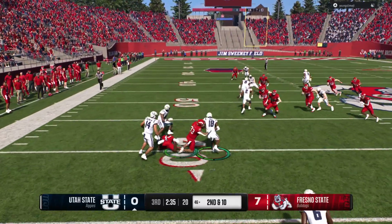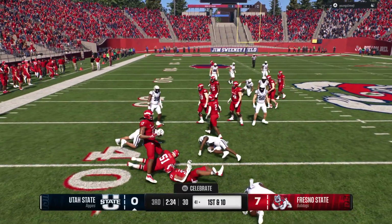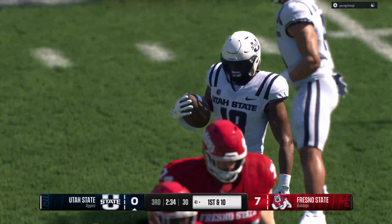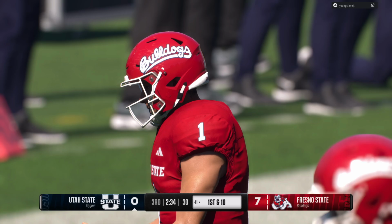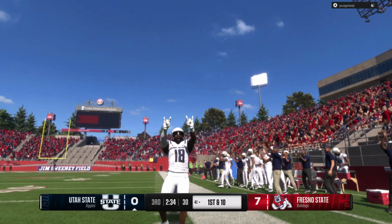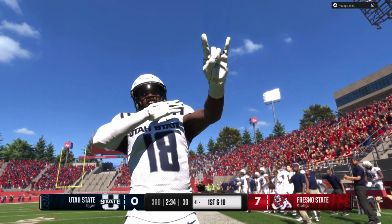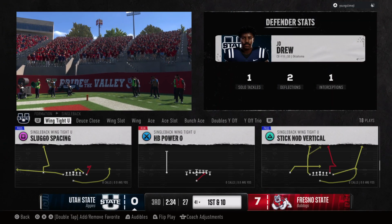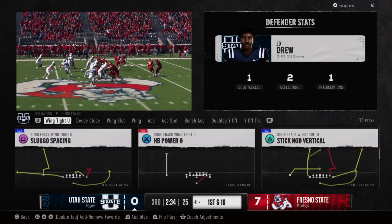Into double coverage, and it's intercepted. Didn't really get a chance to get started on that return, but he has set him up at the 41-yard line. And that's why as quarterbacks, you cannot telegraph the pass. You cannot stare down your receivers because these defenders, they're watching it. And that defender knew exactly where the QB was going with that football, and that's why he picked it off.